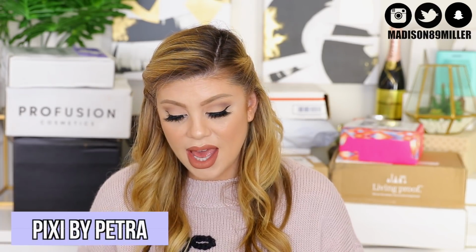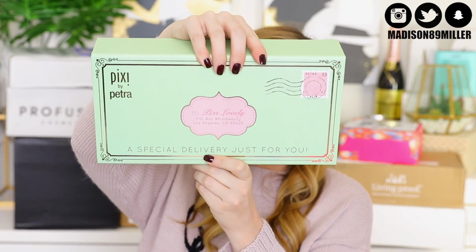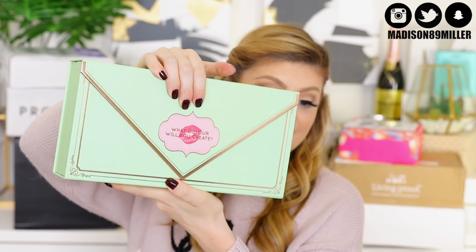Next up, I got this really cute package from Pixi by Petra. This is Pixi Lovely and a special delivery just for you. So this is really cute. It looks like a letter, like an envelope, and then you just open it up. I would love for you to mix your dream color and name it. I'm excited to see what you create. XO. Oh my gosh, look at this. Oh, they said can't wait to see what you created. Don't forget to send back your custom shade by December 31st.